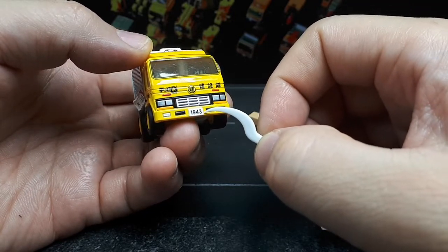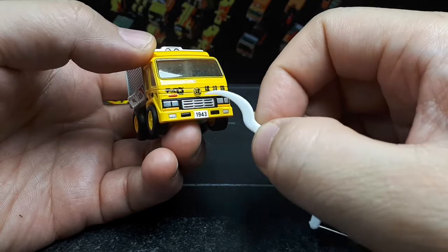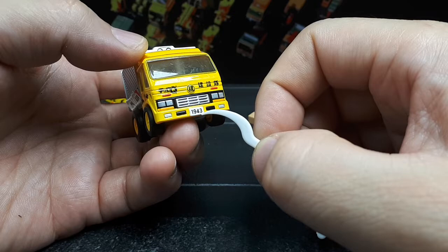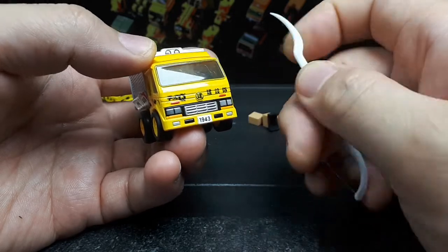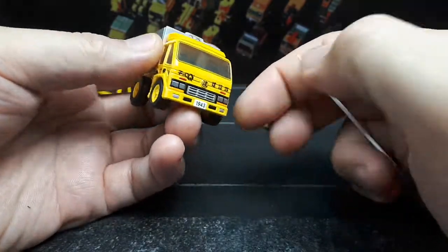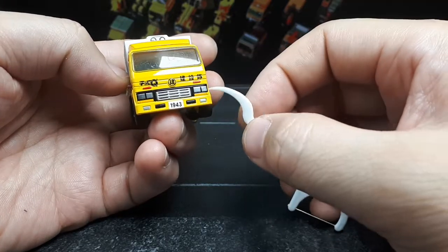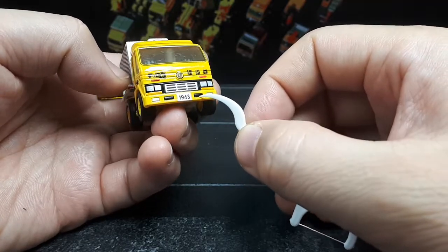It's 1943. This truck is not from 1943, so I'm not sure what significance this would have. Choro-Q has been around for 40 years, but that still wouldn't be 1943. I guess it's just a random license plate number. But look at all this printed detail here.